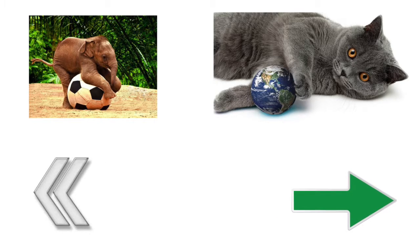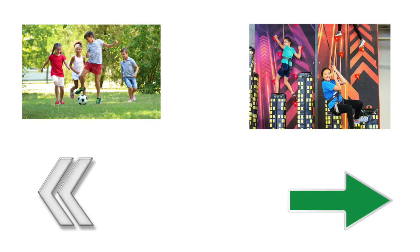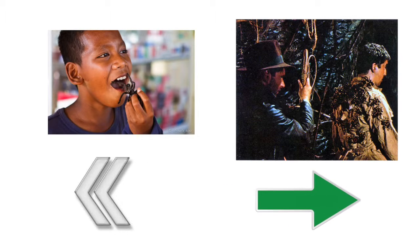Now it's time for everyone's favorite game show, This or That. Go ahead and stand up and move towards the front. Have an elephant the size of a cat, or a cat the size of an elephant. Play outdoors or play indoors. Broccoli flavored ice cream or meat flavored cookies. Eat a spider or have 50 spiders crawl all over you.